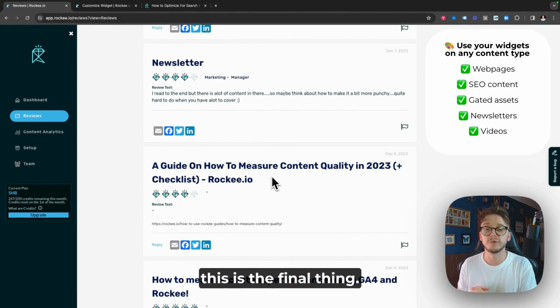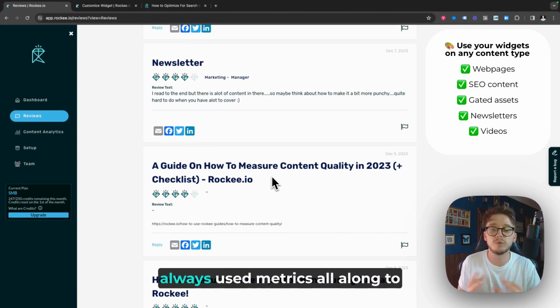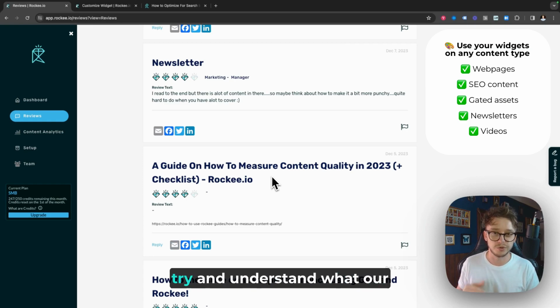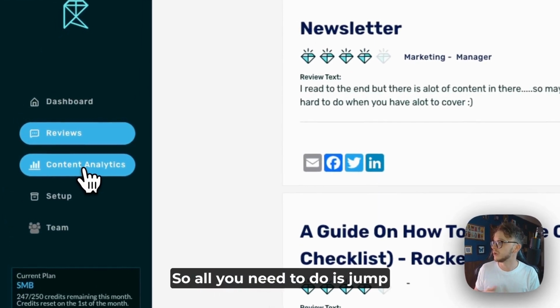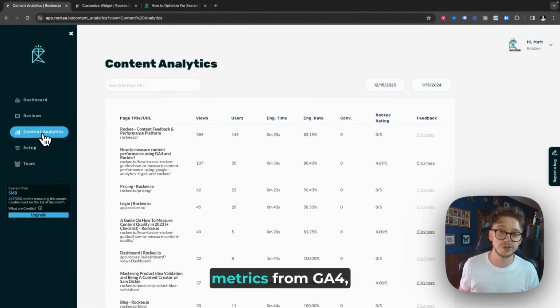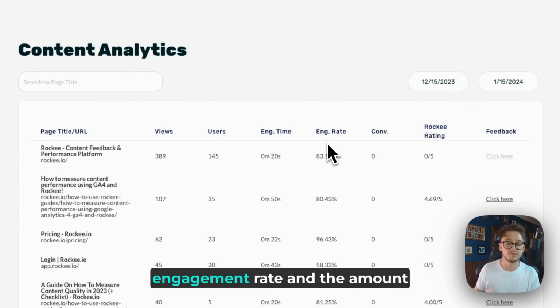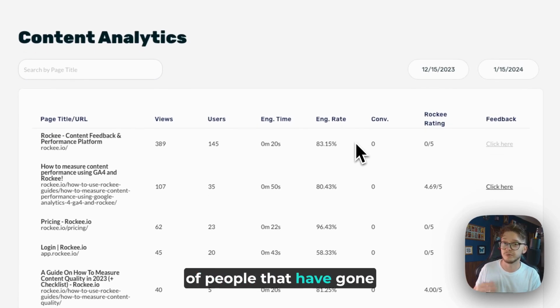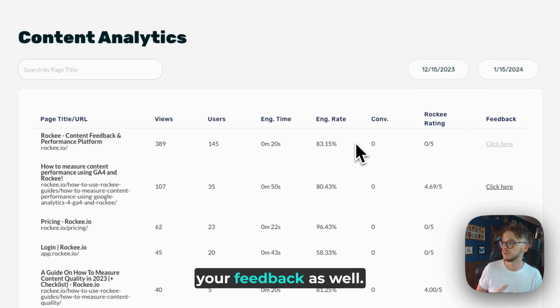And now this is the final thing. This is how it brings all of this together. So we've talked about how we've always used metrics all along to try and understand what our best performers are. And now with Rockee, you can do a best of both scenario. So all you need to do is jump into your content analytics and you can see all of those key metrics from GA4, such as views, users, engagement time, engagement rate, and the amount of people that have gone on to convert. And then you can combine that with your content ratings and your feedback as well.